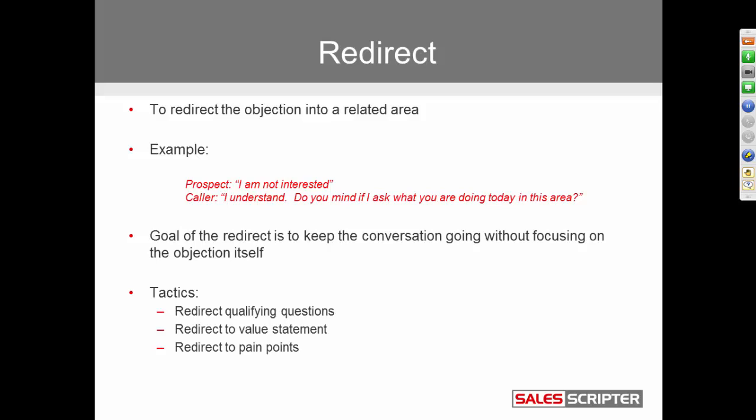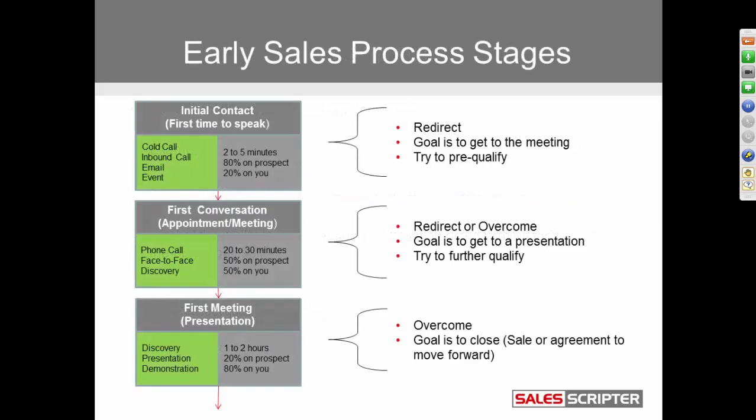You can redirect to some of the pain points that you help to fix, and I'm going to show you some examples of that. But what I definitely want to show you is, I just showed you the different options you have, and the key thing to be aware of, depending on where you are in your discussion with a prospect, may impact what way you try to handle their objection.